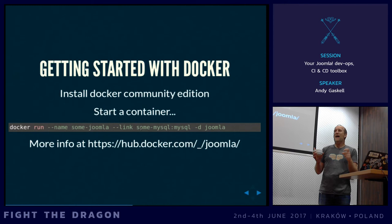There's a Docker image on Docker Hub, which is where all Docker images are kept, so there's loads to choose from. There's a Joomla one, but there are also Joomla ones in the Joomla project repository on GitHub, including Docker containers for each PHP version, which is really nice.